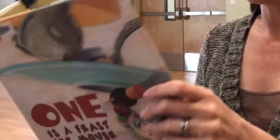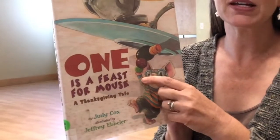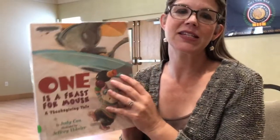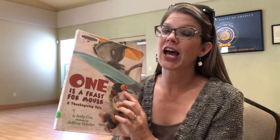The idea is that Mouse goes around the table and picks up things one at a time and stacks them up, and it becomes this crazy tower. I won't tell you how it ends, but it's super cute. And so we do the same thing with our speech.